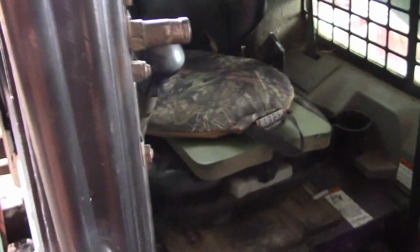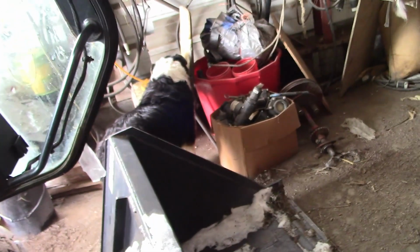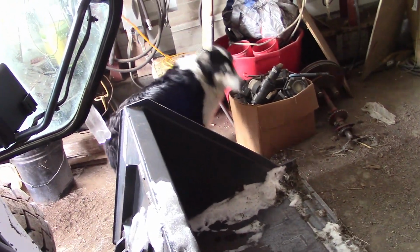Let them old glow plugs run. What do you think, dogs? Gunner, what are you doing?